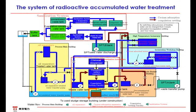Currently, Arriva, which is a decontamination instrument, is standing by as a backup to reduce waste sludge generated. Currently, the water is processed by Curion, which is a cesium adsorption apparatus, and SARI, which is the second cesium adsorption apparatus. The sanitation system processes the excess water in the plant by two steps.